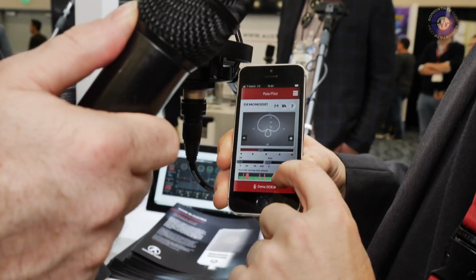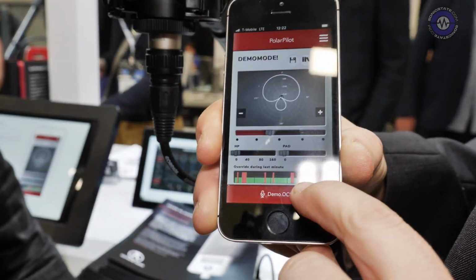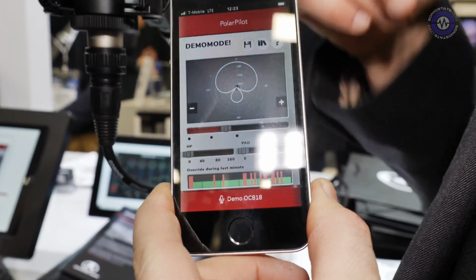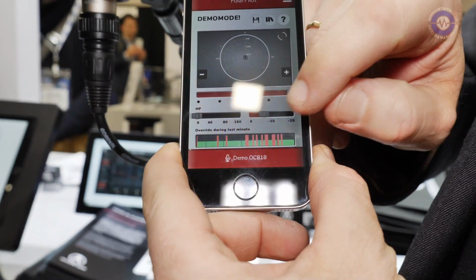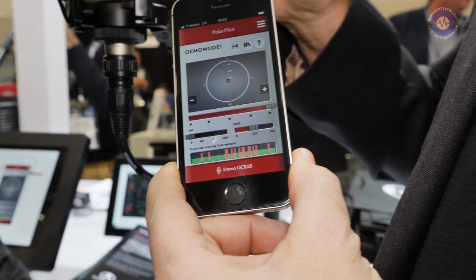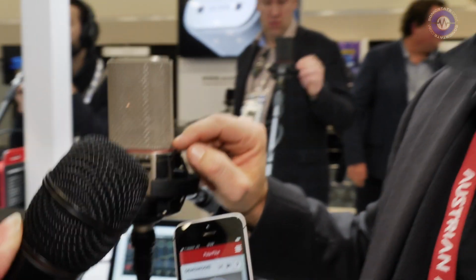The nice thing also that you have here, and this is demo mode, it should never look like this, is an overload monitor. If it's too loud for the capsule, then you get a red spike, and then you would put in the pad. You can do this either on the app or on the microphone. The minus 10 dB pad really reduces the voltage inside the capsule by half, so you really gain an additional 10 dB. That brings it to a sensitivity where it can take up to 158 dB. Wow. That should be sufficient even for very motivated drummers or trumpet players or whatsoever.